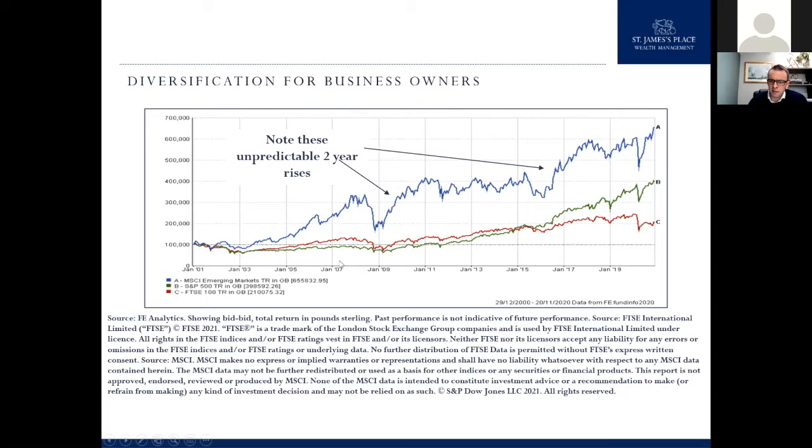And this is looking back at historic trends, but £100,000 invested in January 2001, we roll the clock forward 20 years, and actually by looking at these things, diversifying and using a pension wrapper, you can access global markets. And these are just a couple of examples.